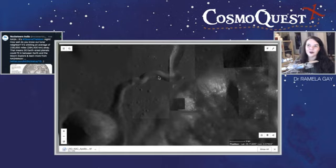So the cool thing is we make all the NASA data completely available for free to you. You can go out. These tools are entirely here for you to explore.